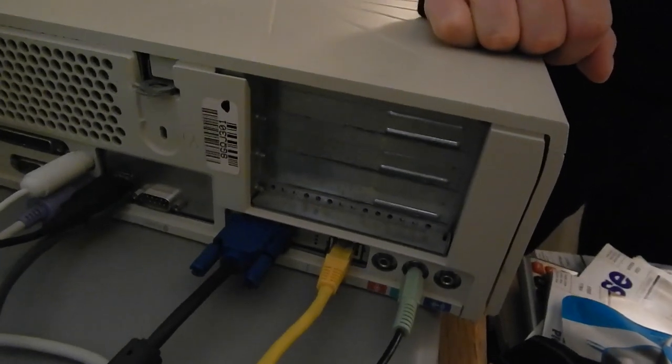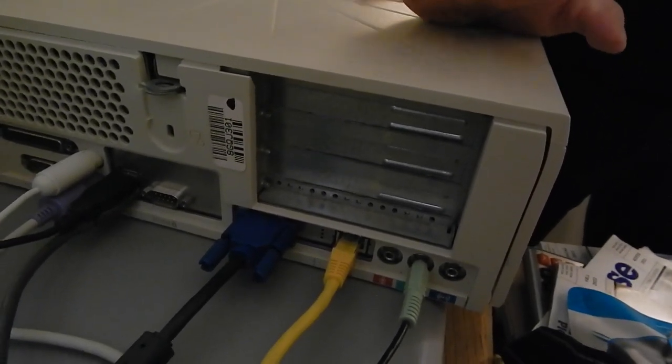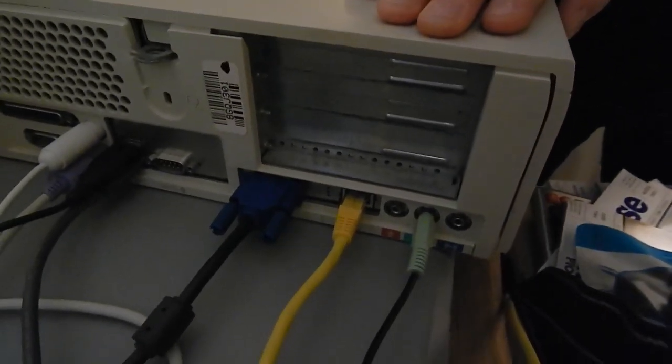My Compaq Deskpro EN is the same way. It also has built-in Intel video. But as you'll see, the Intel video in this isn't that bad. It actually performs okay.